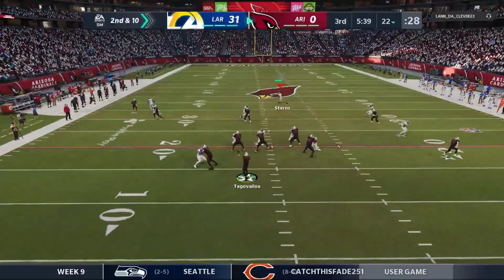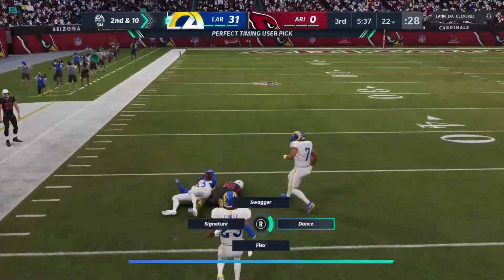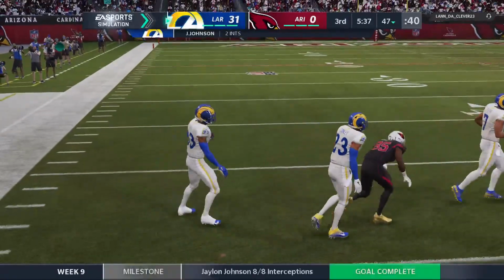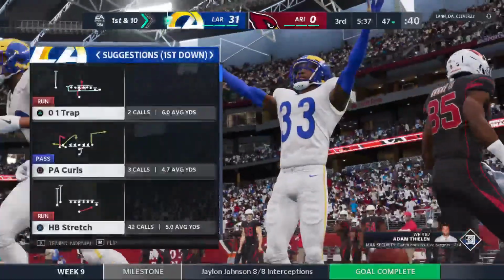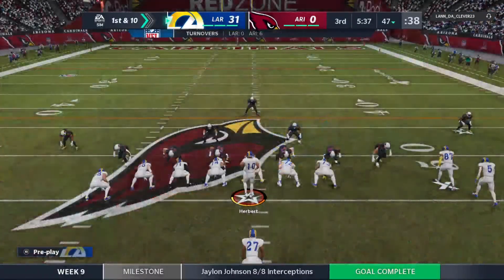Going to the air. Tagovailoa. And his pass is intercepted for the 4th time today. Picked up by Jalen Johnson. So an opening drive interception to begin this second half.